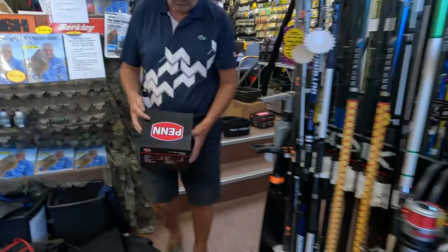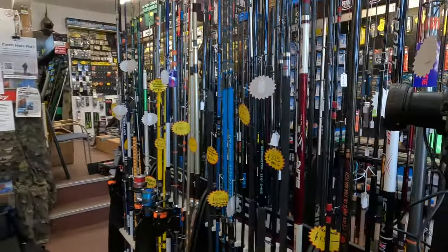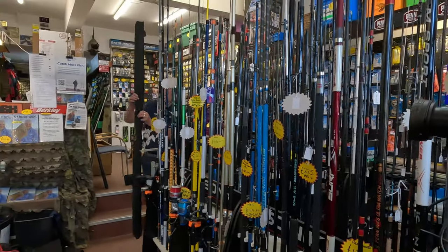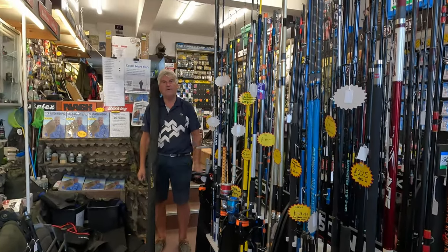Yeah, it's all secondhand stuff. And I've got loads of diver rods. There's a solid bass rod here. Stacks of secondhand stuff. We're just going to have a bit of a clear out tomorrow. So if you fancy a bargain, get down there, yeah?